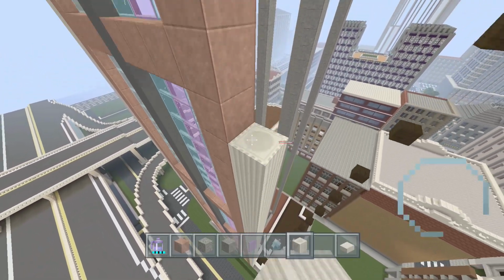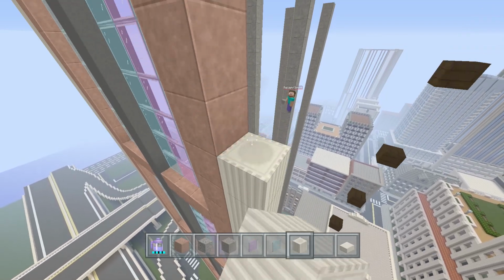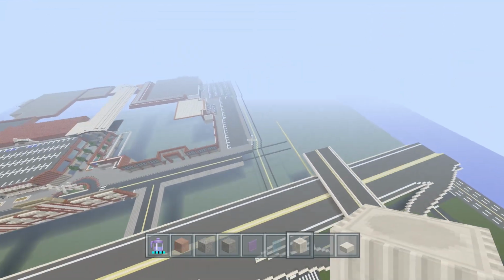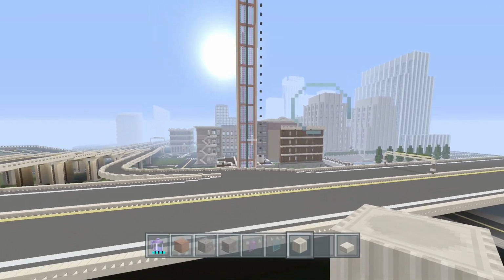Now, a lot of people actually wonder, why do I go invisible when I am building? A lot of that is because, one, I think it's more fun for you guys trying to find me, because you're looking around and actually seeing more of the map. Actually, it does look pretty good, better than expected.